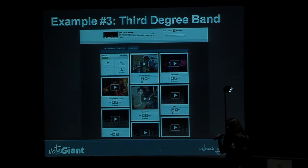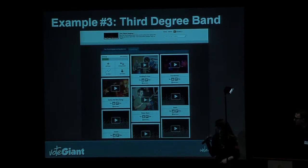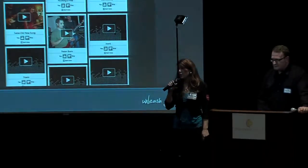Another example is for the artists out there. This is an example of a local band. This is a great platform, almost like an online portfolio for musicians, artists. The difference with this example is you're actually going to be able to embed video and audio.